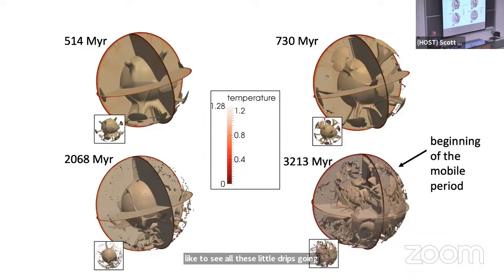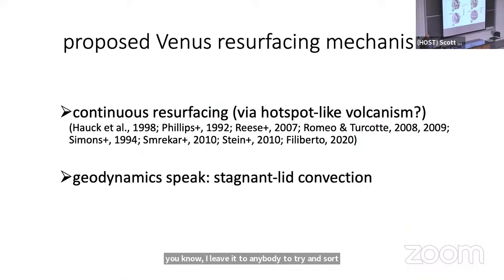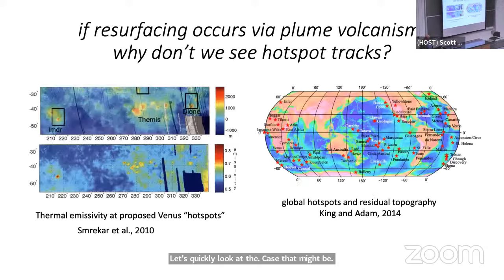And there is a lot of other stuff going on in this model, but these plumes are really predominant. And they stay predominant until you hit at least 2 billion years. This is what happens right before the beginning of the overturn, and it's just a mess. And I leave it to anybody to try and sort out exactly what's going on at that point. Let's quickly look at the case that might be relevant to this other mechanism.